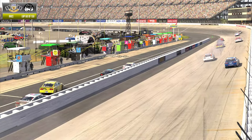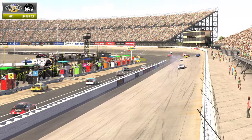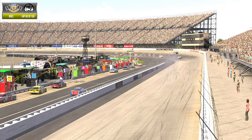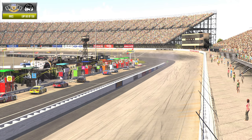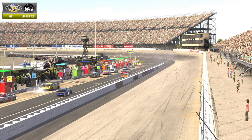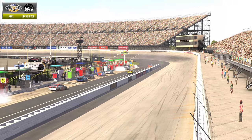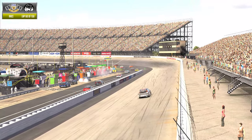96, Peterson, smoke continuing to bellow from that car as here comes the rest of the cavalry down pit road. Four tires, fuel, two tires, no tires. What will the call be? I got a feeling they're all going to take on four tires here, though, Charles. Yeah, four tires. I don't see why anyone would take two at this time. Then again, if you're going to make a gutsy call, why not make it early in the race when you still have time to recover from it?